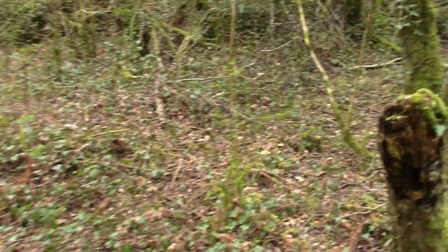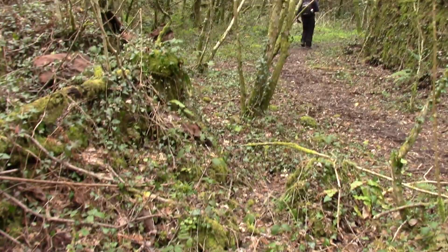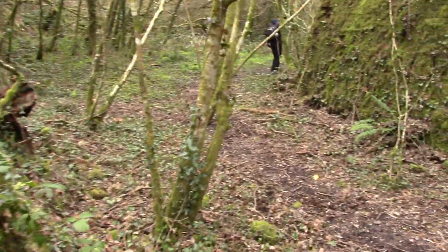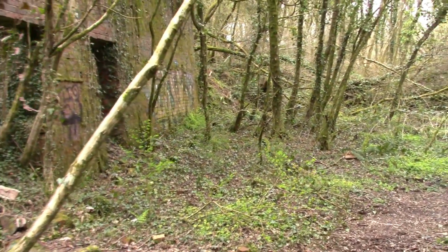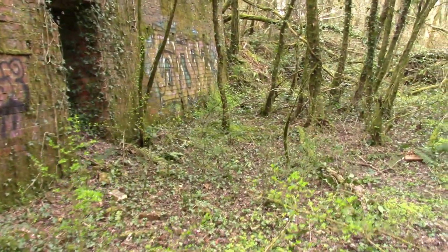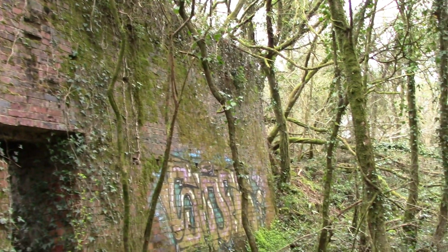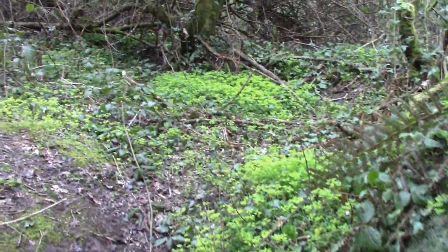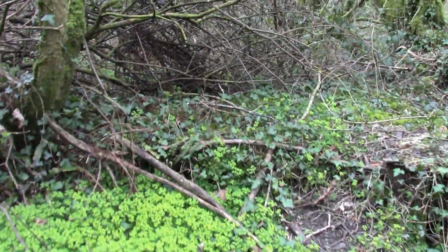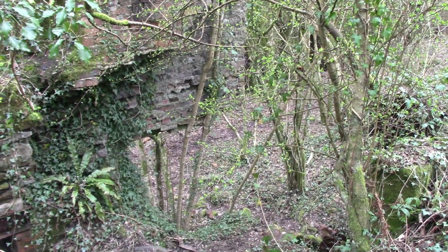Jason's found the building we knew existed. I think we found a few others, but I knew about this. It's got a danger sign on it, so let's go and have a look. Okay, here it is, yeah. I've seen pictures of this. Not much of a building, is it, to be fair? Up we go, see what we can see. Sure it was a nice building, but not anymore. Yeah, it's really overhanging there, and that'll go one day.